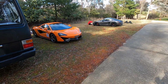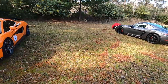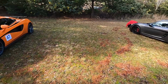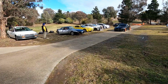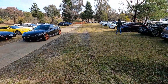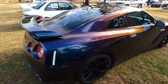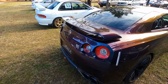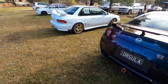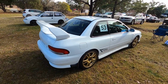Here we got a McLaren 570S, so it's just running before me. Porsche, so this is like the supercar club, the midnight club, so to speak. RX-8, another Lotus Evora. This looks like in midnight purple. Looks like a wrap. It looks pretty cool as well. This GDR, Type R WRX. This is pretty cool.